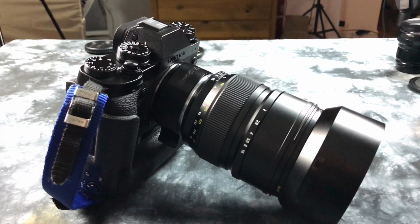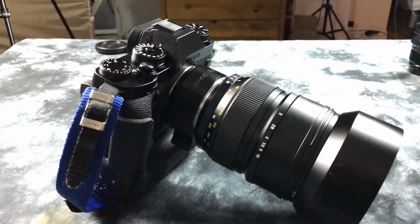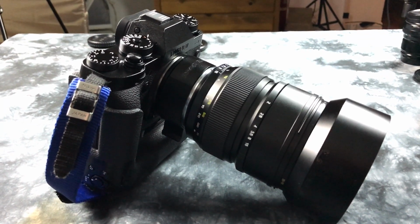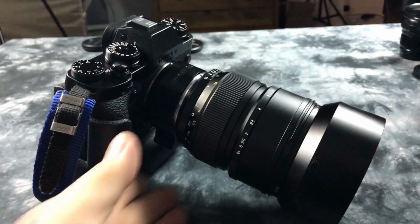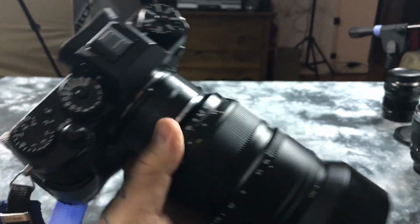This is pretty much the incredible part. Now this is the Mitakon 85mm f1.2 on a Metabones stuck on the Fujifilm X-T2. Now, in talking about this lens on the Fujifilm, most people would yawn because it's a manual focus lens, right?